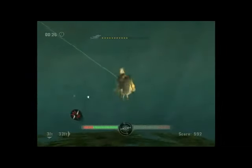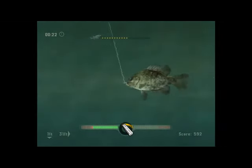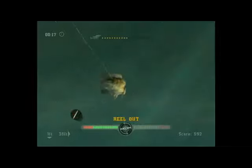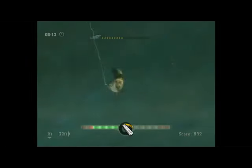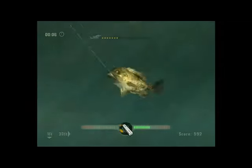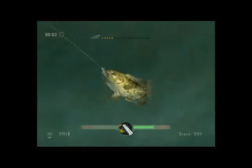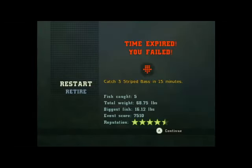Go to the right. Go to the right. Okay, time expired, you failed.